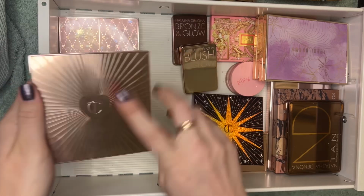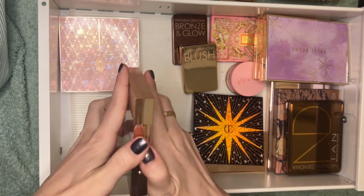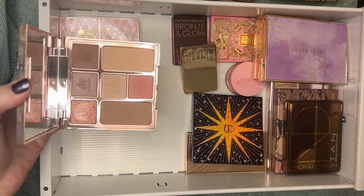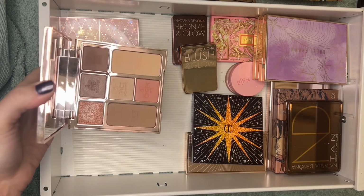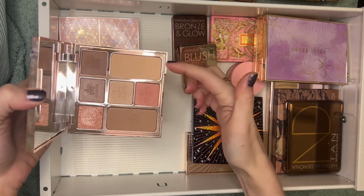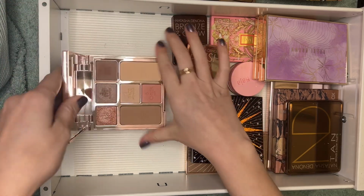Let's do this other instant palette. This is Pretty Blushed Beauty before we do the other ones. So this one's clearly a lot lighter. And what I do like about this one specifically is that it also has a face powder. So let's just swatch it.